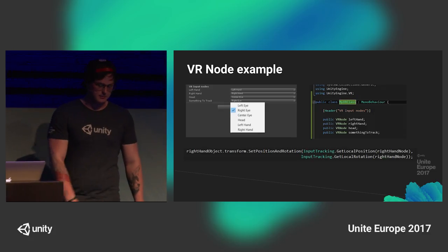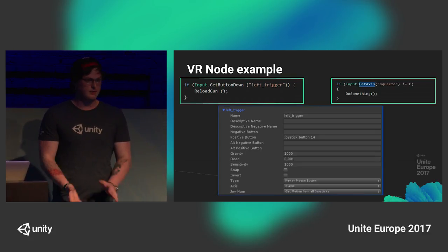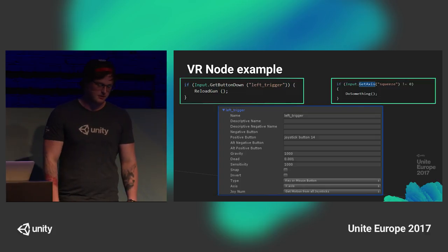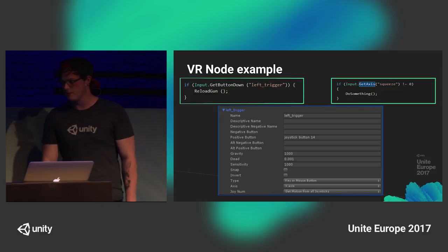And so here's an example of the legacy input. And we have the new input system coming, or came. So if you're familiar with it, then I'd recommend using it, as it's even easier. And yeah, it's very simple inputs, nearly as easy as mouse and keyboard.